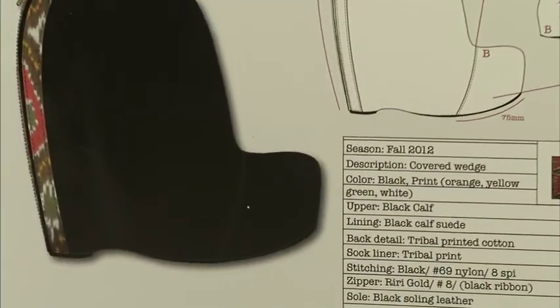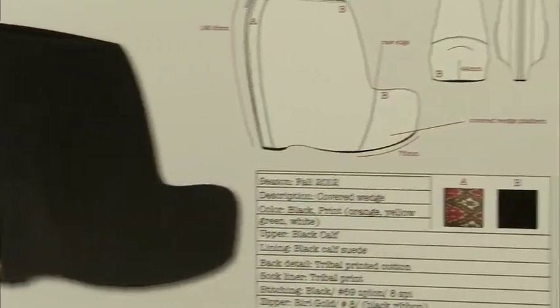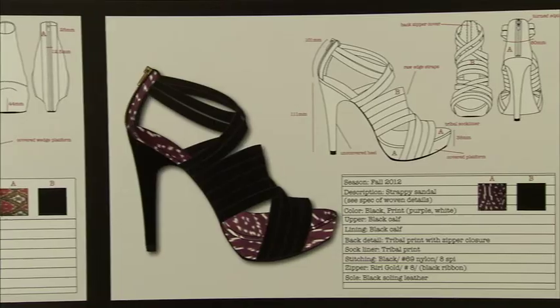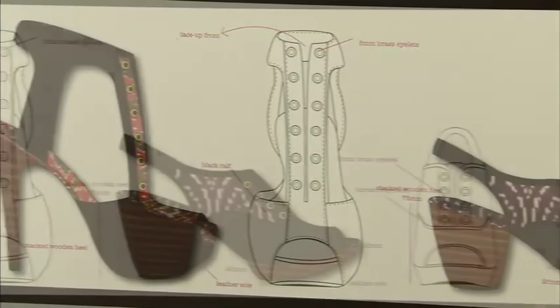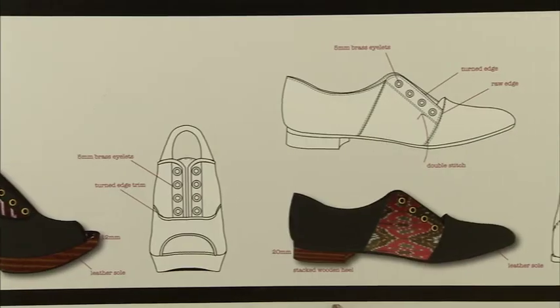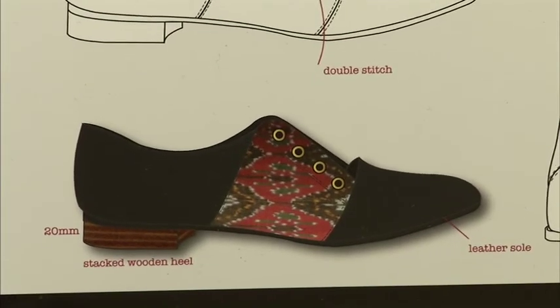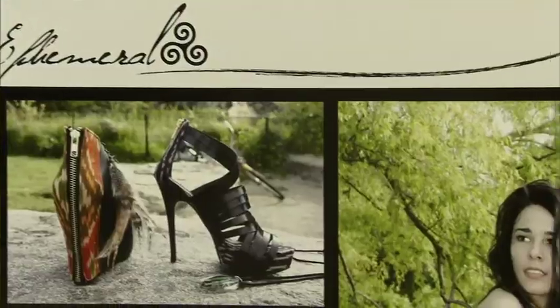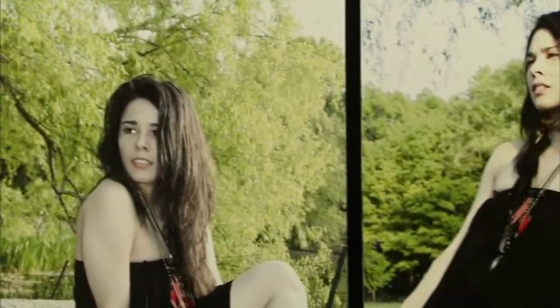For the first wedge, it's a completely covered wedge. The back of it is this really bright tribal print and zips all the way down. It's very elongating, which wedges don't usually do. This is more on the sexy side, but it's still very playful and it still has this tribal print here. The other three designs that I did are Oxford style. I included a mid-heel because, although all the girls love the high heel, you still want to have something that you can wear every day. For my commercial, it's a story about a girl that's very free-spirited, but she's still really sexy, so it's kind of merging the two, playful, so it's not the stereotypical sexy stiletto.